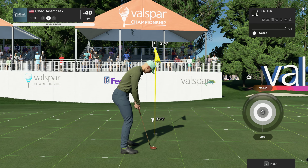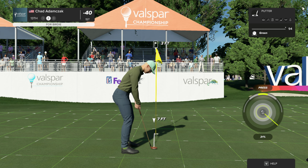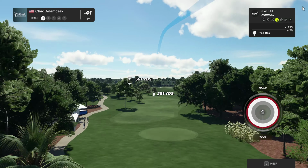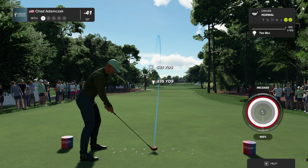Just 3 feet to the cup. This for back-to-back birdies. And down it goes. Gotta like it. Two in a row. He's feeling it. And coming off the birdie, they'll be proud of themselves. A chance to keep it rolling.